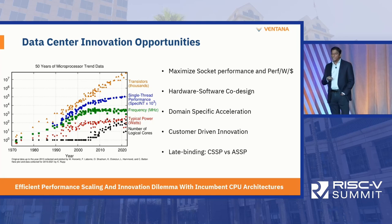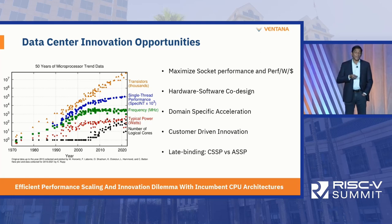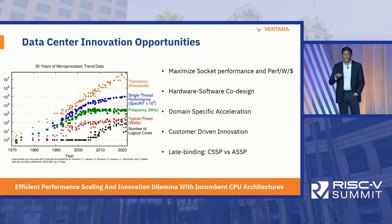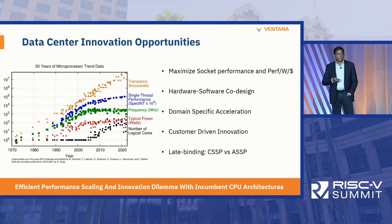how do you achieve other innovations? Hyperscalers really care about things like, everybody has their own proprietary and innovative ways to accelerate workloads. Hyperscalers and customers know their workloads better than the silicon guys. Why are we getting in their way? Why don't you give them a platform that allows them to innovate using concepts like hardware-software co-design? That's exactly what we also accomplished with our architecture.